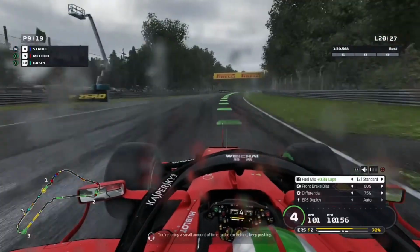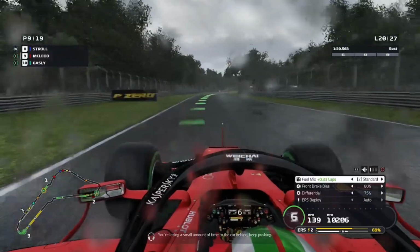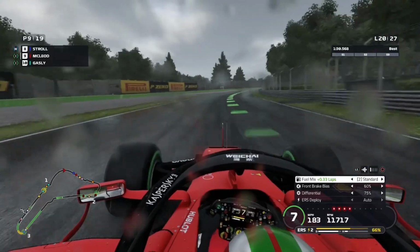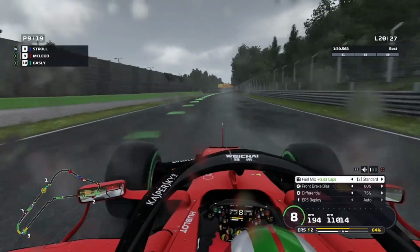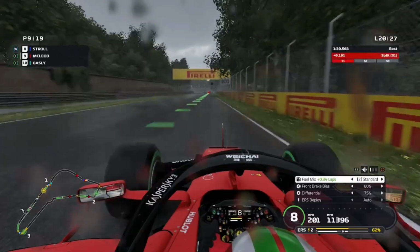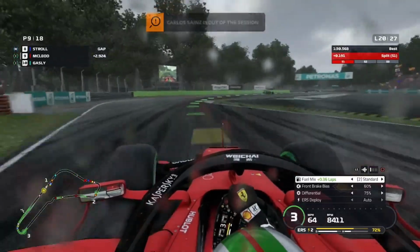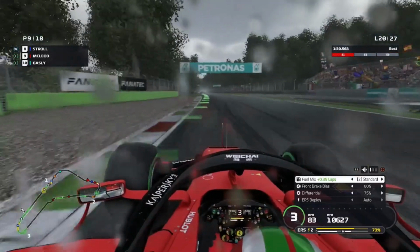And we've got yellows out. I think a small amount of time to cover another car and keep pushing. Car breaking down. That is a Toro Rosso. Is it Sainz, maybe? Okay, gap ahead is 2.9 seconds. It is Sainz. Carlos Sainz out of the Italian Grand Prix.